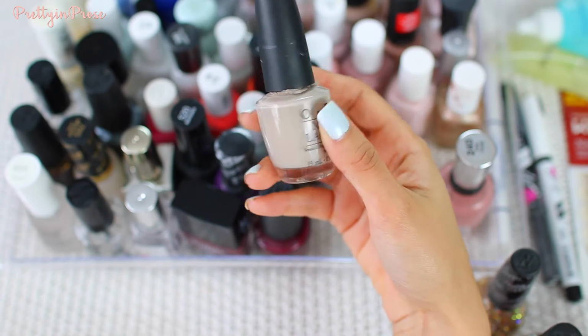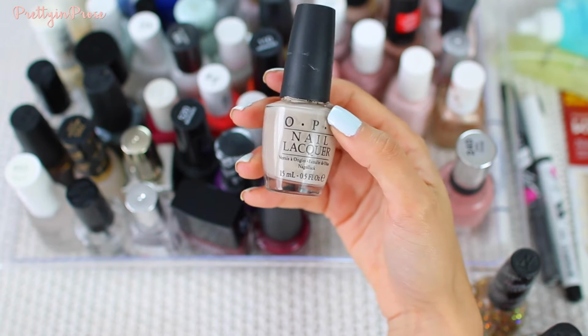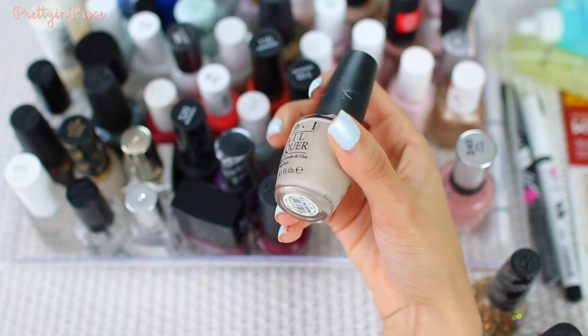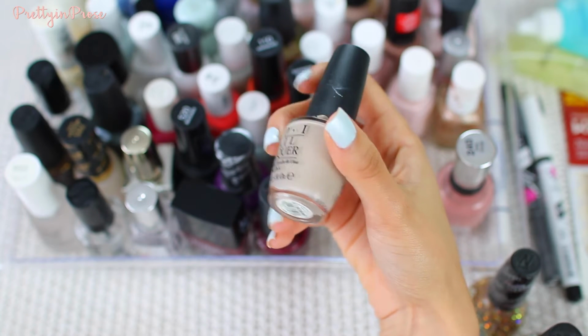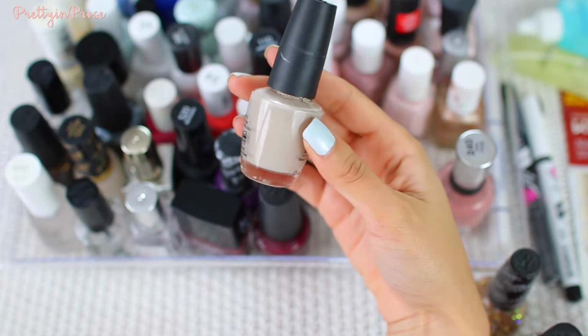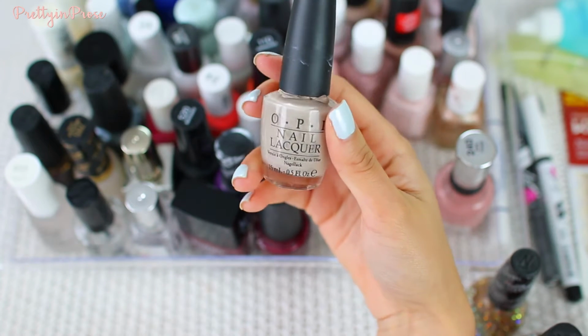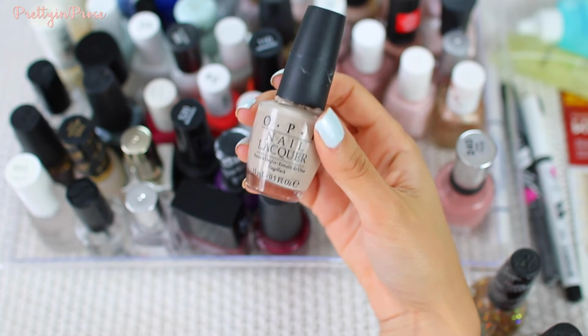I must not have secured the cap all that well, but to be honest, I'm not even really that heartbroken over letting this go. This is OPI's Did You Hear About Van Gogh? It's a really beautiful gray tone, beigey color, kind of like a grayish color you could say, but I really was not happy about the way this looked on my nails.